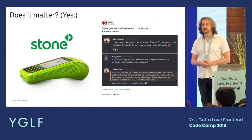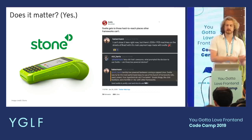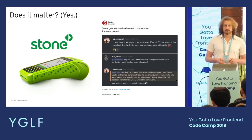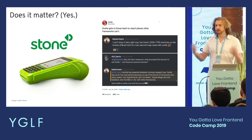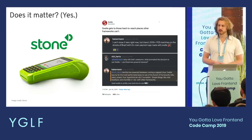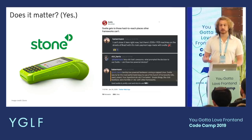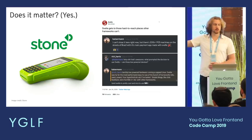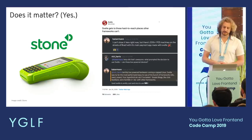Stone is a company in Brazil that makes point-of-sale systems that you put your credit card into. And they tried building the interface for these devices with React and with Vue and with a panoply of other frameworks. And they couldn't get the results that they wanted. It was just too slow. The user experience was awful. They built it with Svelte instead, and it worked really well. So now, if you want to talk about real world, there are 200,000 of these devices in the real world on the streets of Brazil running Svelte.